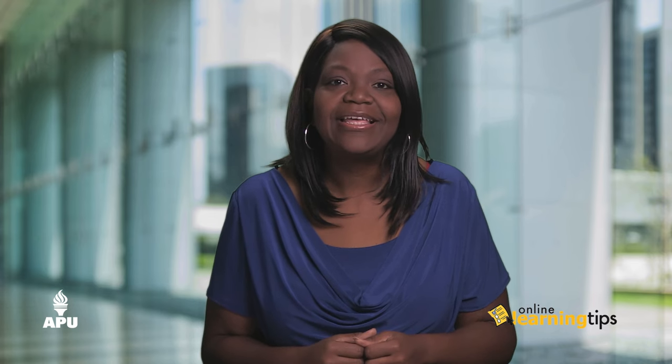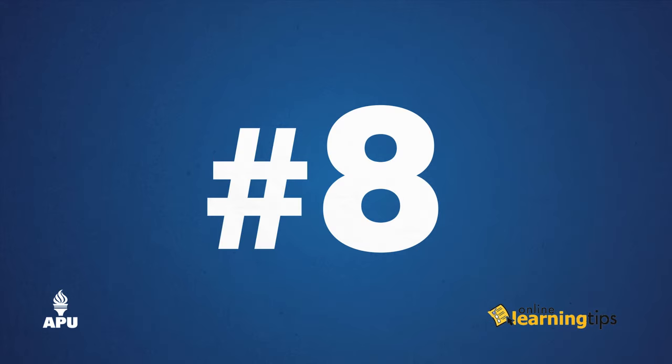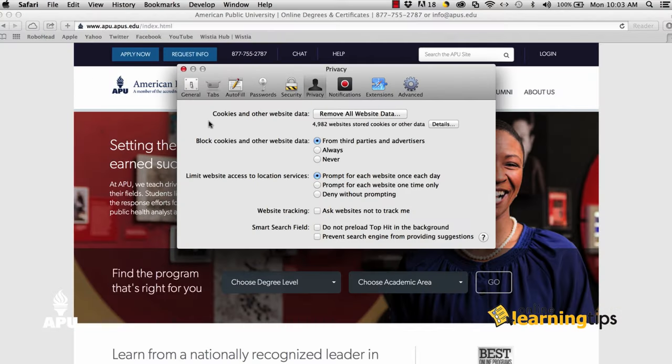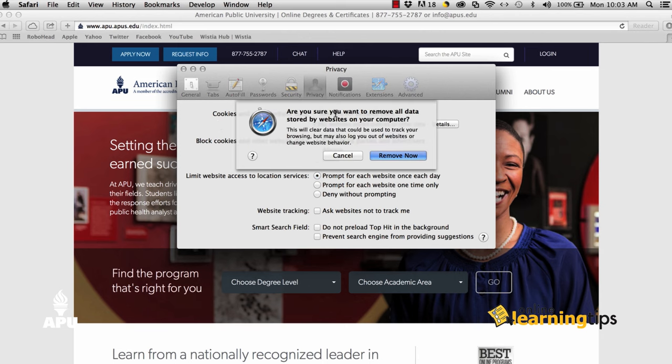Number 9, a reliable internet connection is a must. Make sure your browsers are up to date when completing your application. Number 8, sometimes an error may occur when you are completing your application, and a good troubleshooting option, know how to clear your cookies and cache.